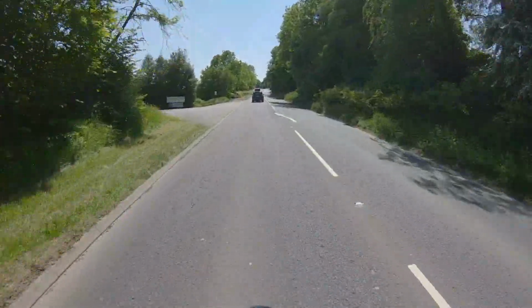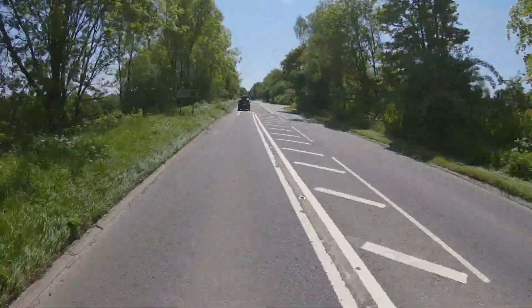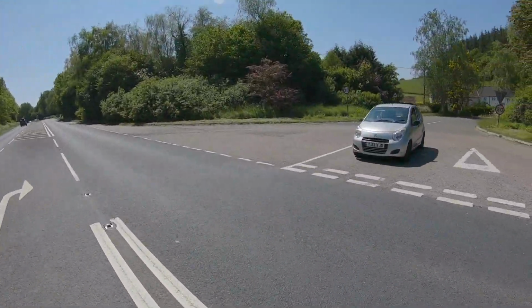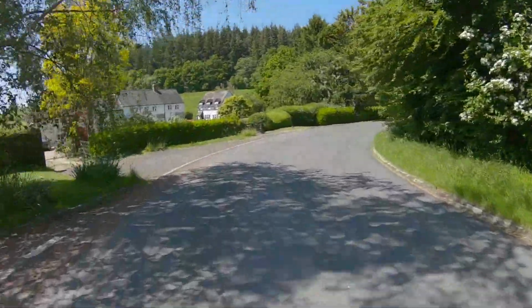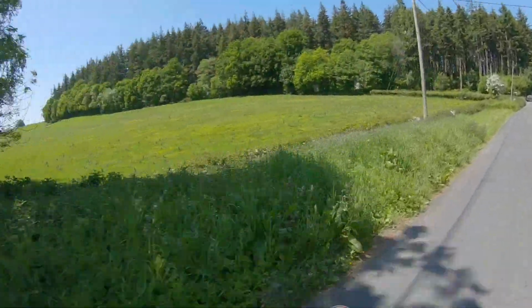Okay, so we're going to turn right just up here and watch the scenery change to see what I mean. So a normal main road, normal sort of country looking, and then as soon as you turn around here, you can see straight away in front, look, all the forest, all these expensive looking cottages and stuff. It's absolutely stunning around here. There you go, look.